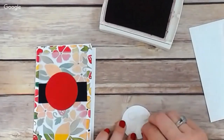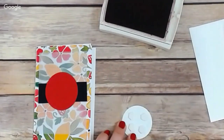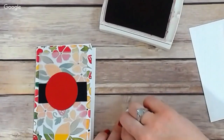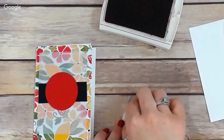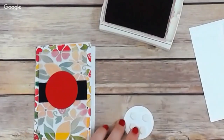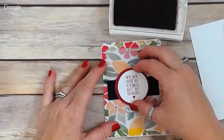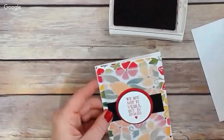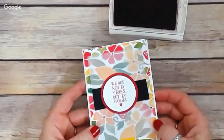All right, so I've got to get the backing off all these little dimensionals. And then I'm going to center this right in the center. And that's it. Now you have your little sweet note card with your envelope all ready to go. And I just love how it turned out.